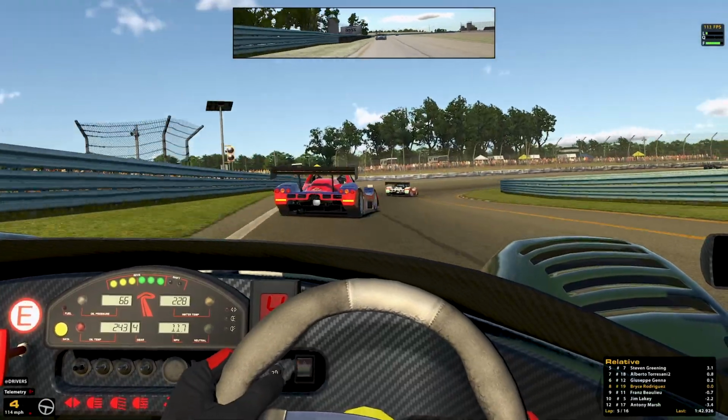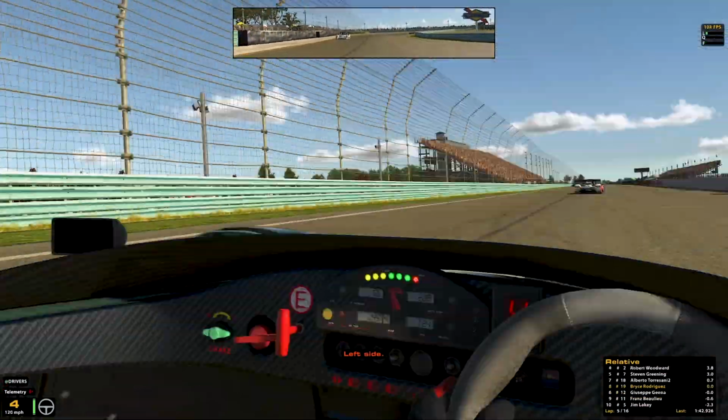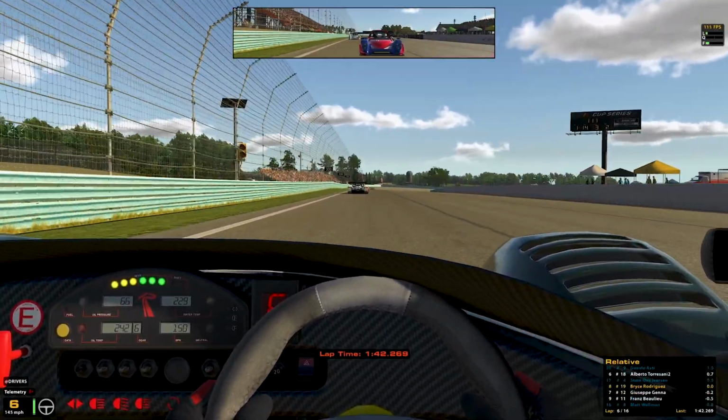He goes really slow to that corner. He goes in the grass, gets oversteer, and I thought he was going to hit that wall and kind of ricochet off back at me, but he didn't, and we get the move done, and we're into 8th place.